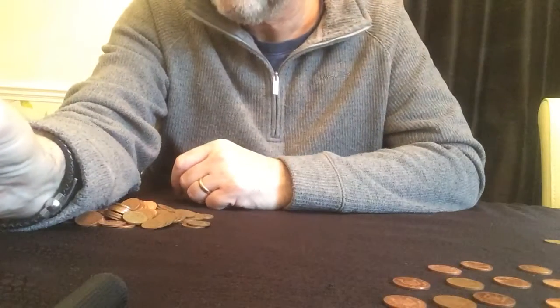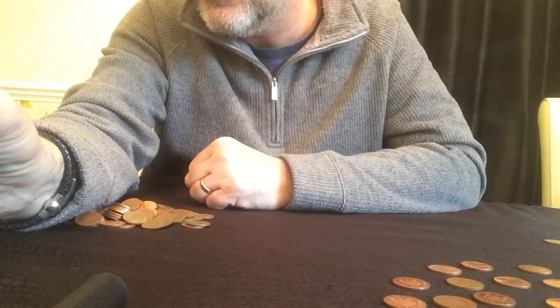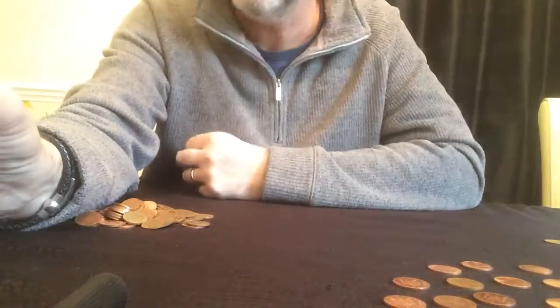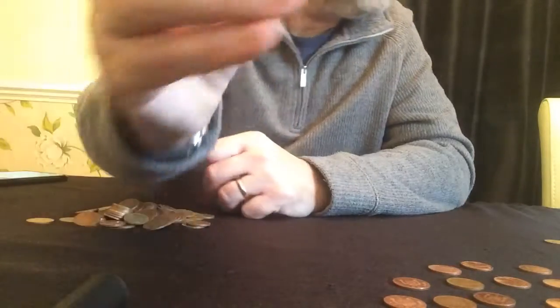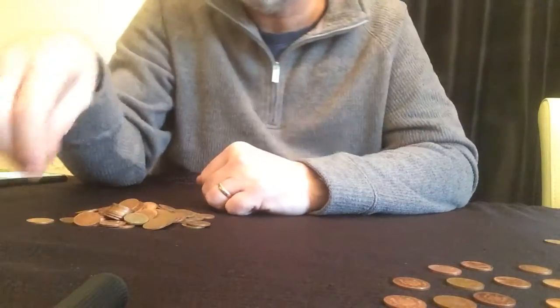2008. So in 2008, that's when the design changed. This is the shield, which became the new design at that time. And in that particular year, 2008, there were 508 million of the shield design produced.